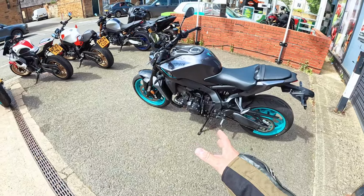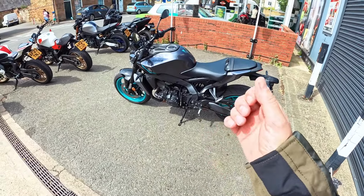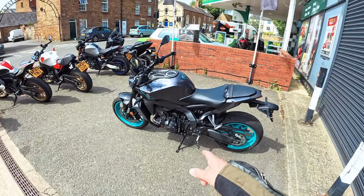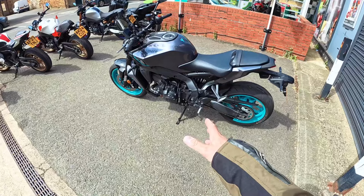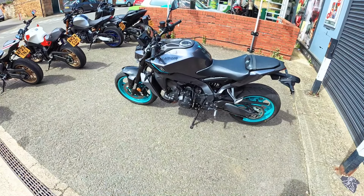I rode the MT09 SP, that bike, last year. This is the standard one. They will be bringing out an SP version soon. This bike's coming in at £10,106, I believe, and we'll just get kitted up, get ready, jump on this bike, and let's go for that ride.